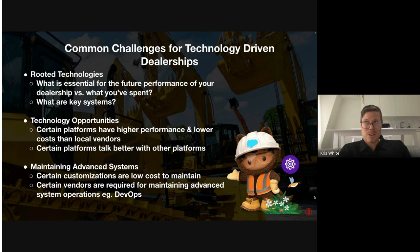And then the last one for technology considerations is maintaining advanced systems. Certain systems are highly automated, meaning that as soon as you purchase a license, you immediately have access to it. You have the ability to customize it to your business needs. Generally, a vendor or solution integrator is involved in this process.